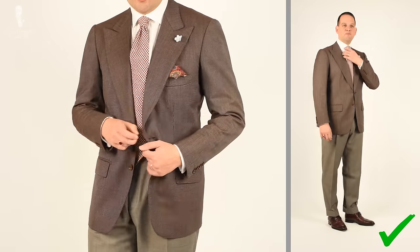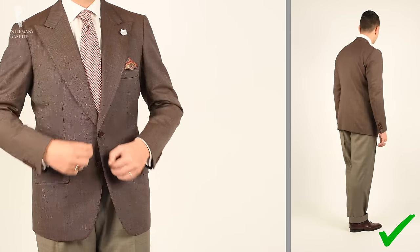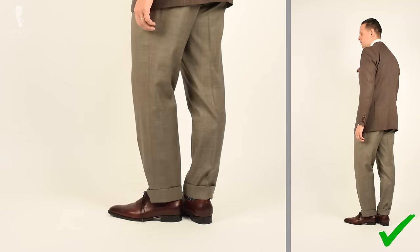Brown and gray also work well together if you add tones of red or burgundy. For example, here you can see me wearing light gray slacks with a charcoal brown jacket and a red houndstooth tie, as well as burgundy red shoes.